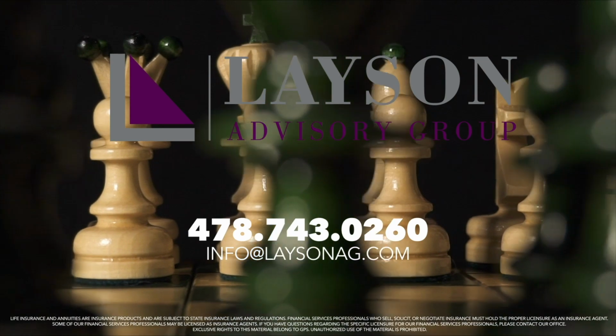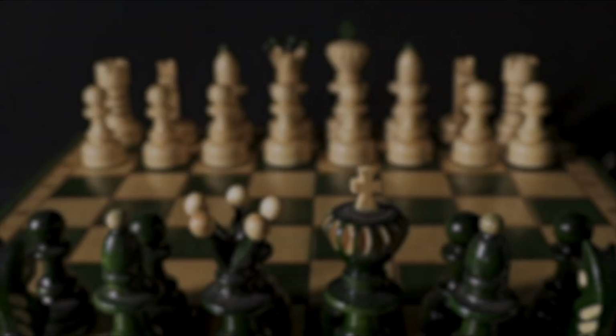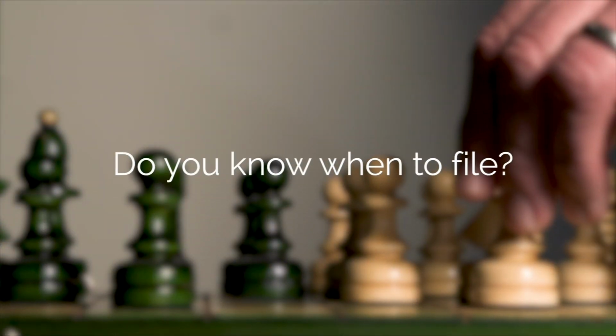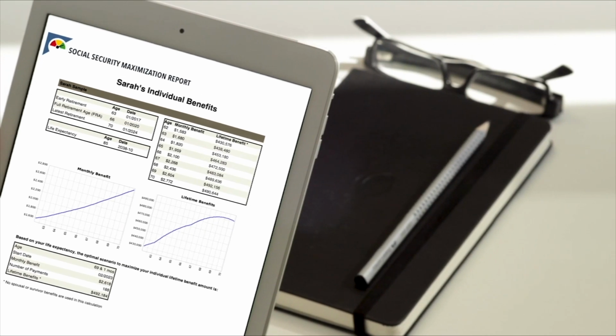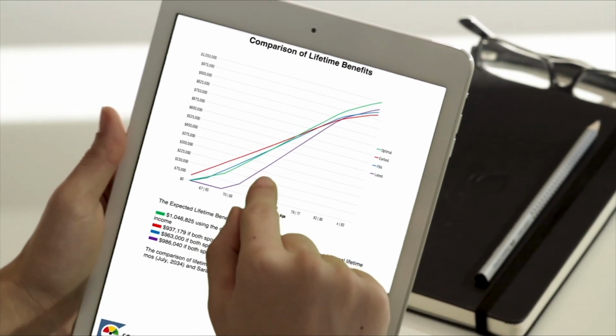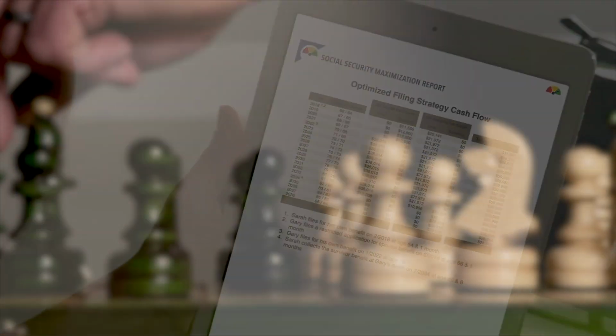Social Security may be the foundation of many Americans' retirement incomes, but determining the right time to file can be tricky. Do you know when to file to help maximize your own benefit? The Social Security Maximization Report can help determine this by analyzing possible filing strategies, examining multiple scenarios, and recommending a solution to help maximize your benefit.